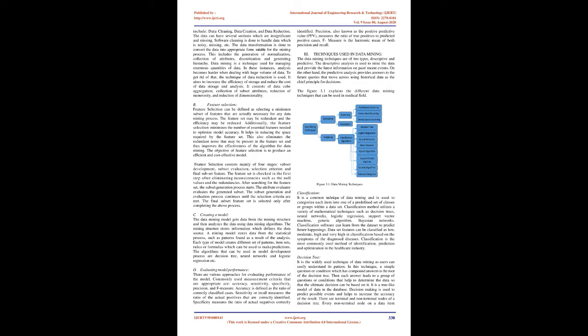Classification. It is a common technique of data mining and is used to categorize each item into one of a predefined set of classes or groups within a data set. Classification method utilizes a variety of mathematical techniques such as decision trees, neural networks, logistic regression, support vector machine, genetic algorithm, Bayesian networks. Classification software can learn from the dataset to predict future happenings. Dataset features can be classified as low, moderate, high, and very high in classification based on the symptoms of the diagnosed diseases. Classification is the most commonly used method of identification, prediction, and optimization in the healthcare industry.